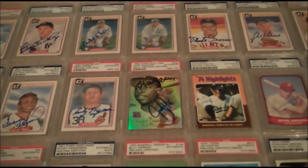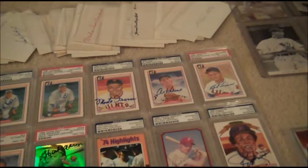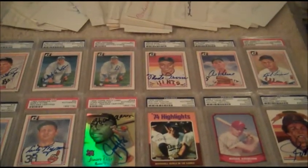I've had some Hall of Famer autographs for a long time and just a few, but never really a focus of my collection. And so it became one. So let's start going through the collection a little bit and I will explain things as we go.